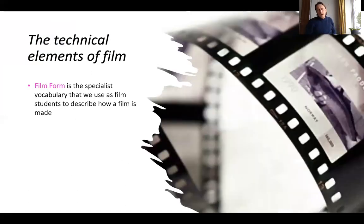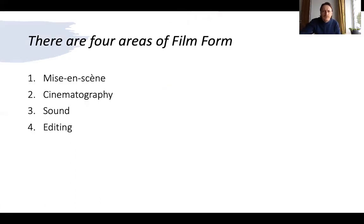Okay. The technical elements of film. One of the main things we do when we're studying film is think about the way in which a film is put together. We get into the technical parts of filmmaking. Film form is the term, the bit of vocabulary that we use when we talk about a film and how it is made, film form and all the components of film form.